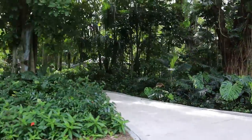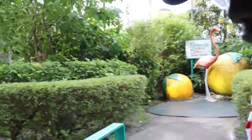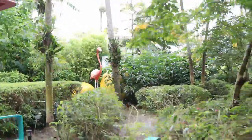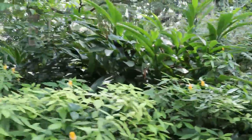Sorry, I just had to do that. It is located at the heart of Fort Lauderdale in Davie, Florida, so literally in my backyard. The cost to get in for adults is about $20 and kids are $15.